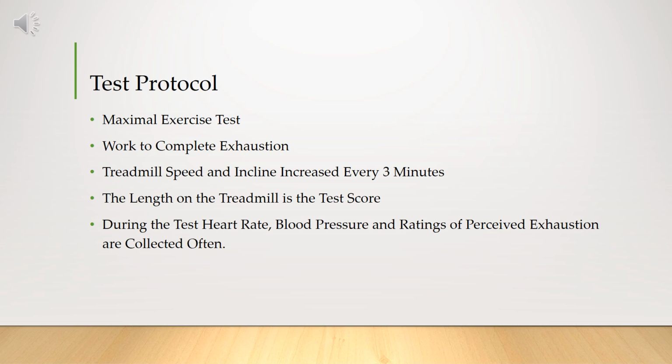Test protocol. The protocol for this test was a maximal exercise test, working to complete exhaustion. Treadmill speed and incline were increased every 3 minutes. The length of time on the treadmill is the test score. During the test, the heart rate, blood pressure, and ratings of perceived exertion are collected often.